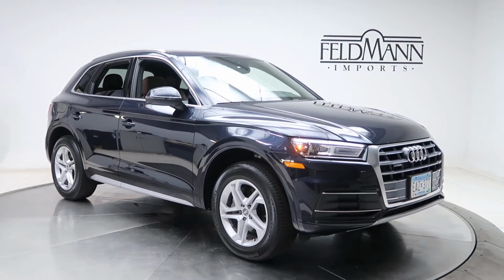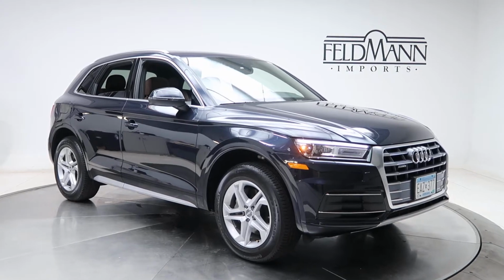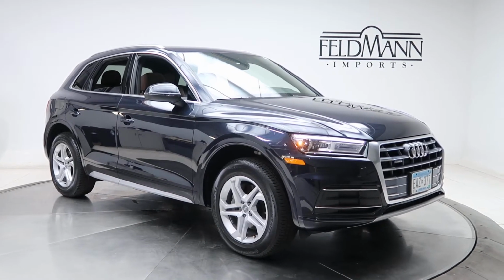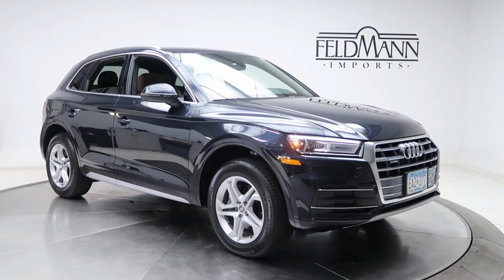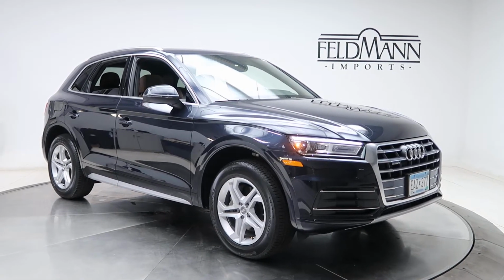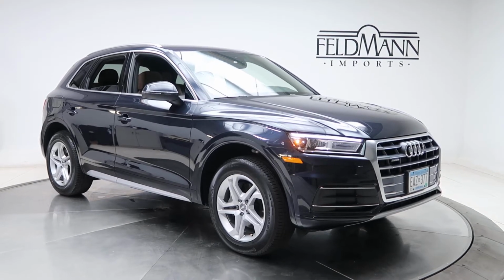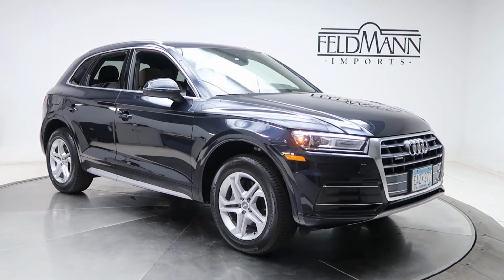Today we're taking a look at a 2019 Audi Q5. This one's blue. Underneath the hood is a 2-liter inline 4-cylinder pushing out 241 horsepower and 273 pounds of torque. We've got front and rear LED daytime running lights, 18-inch alloy wheels. The tires are in good condition.